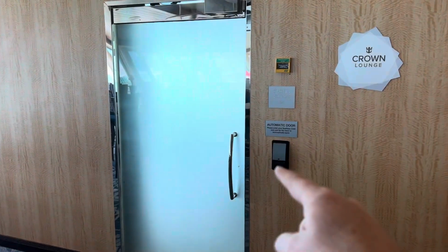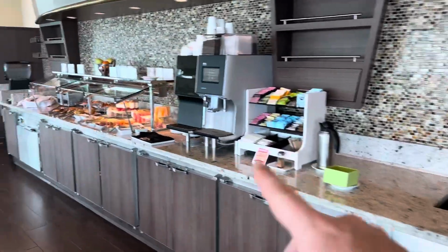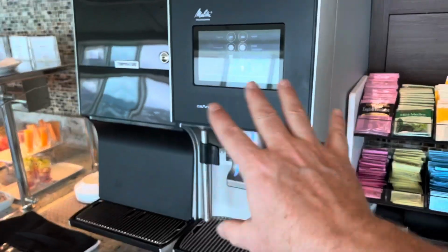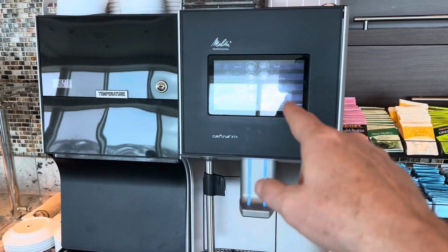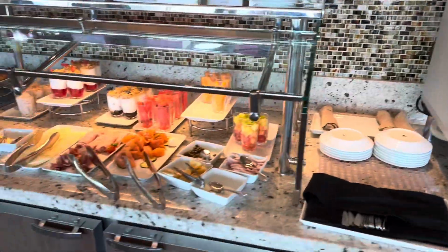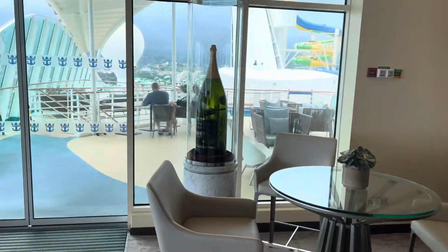So let's check this out inside here. It is an area where you have to be Diamond or above to get in, and it does have some hors d'oeuvres, but this is probably the best part about it when you become Diamond. The drinks that you could get, the coffees, the frappuccinos, the cappuccino, latte, Americano, all that you could get right here, so you wouldn't have to get the coffee package, I should say. And then you get some little hors d'oeuvres every once in a while, but it is a cool place to hang out because they do have chairs, and they do have another area here. So let's go check this out.